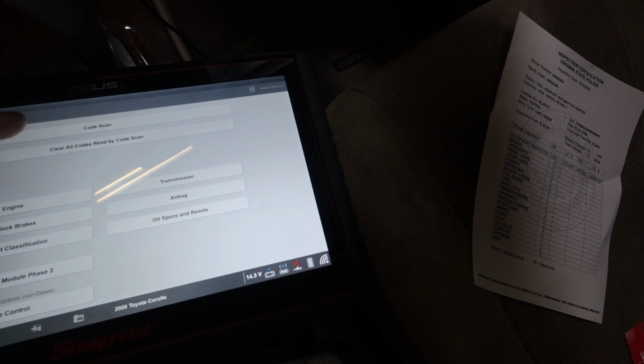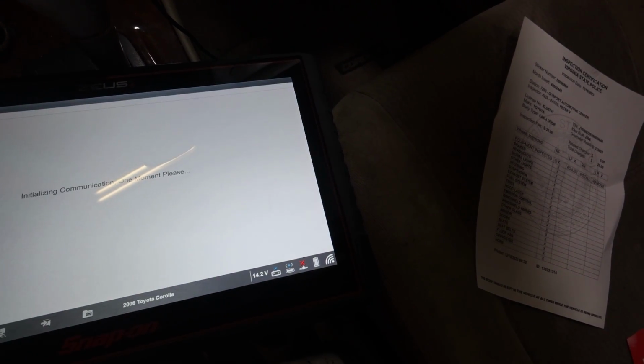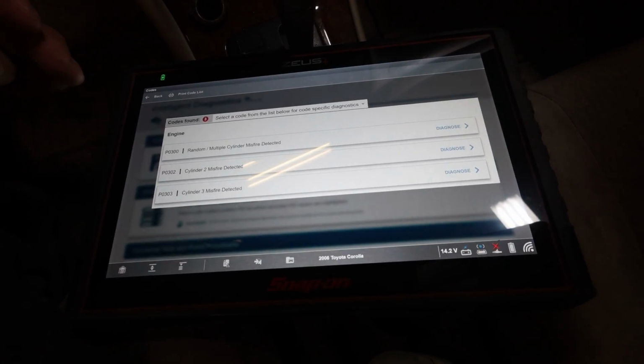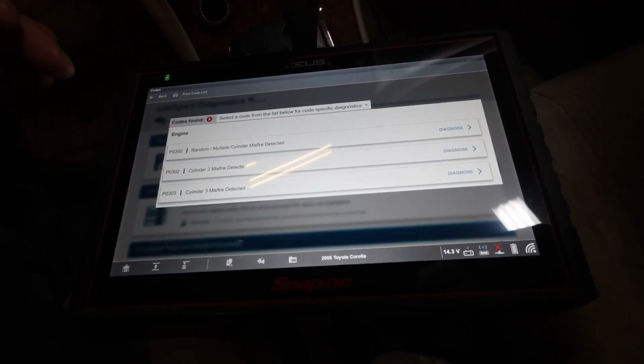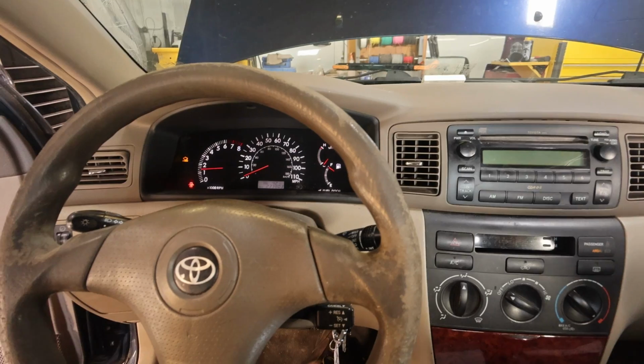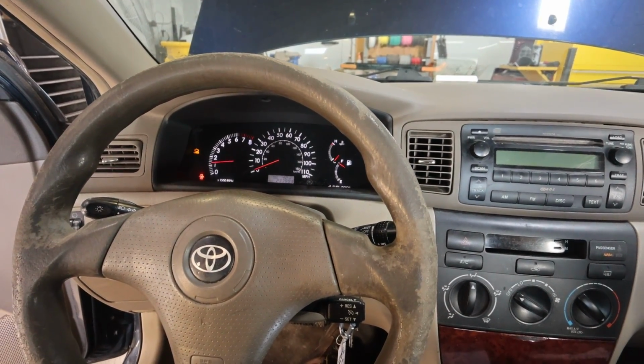Okay, so let me just go straight to engine. It is an automatic. Let's do codes only. Let me guess, random misfire. Current codes: random misfire, multiple cylinders, 2 and 3 detected. It's funny, it just automatically all of a sudden smooths out. And there it goes again. Crazy.